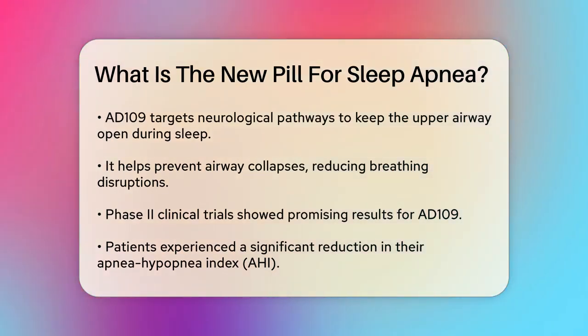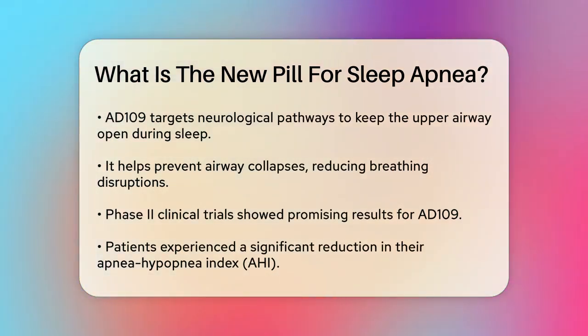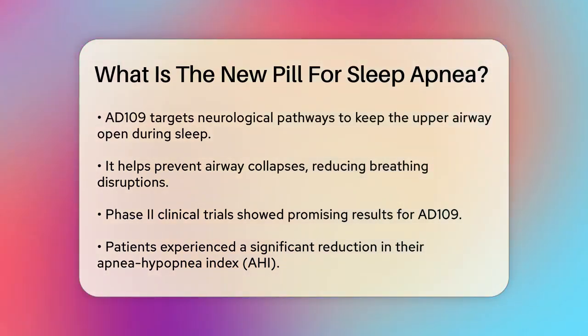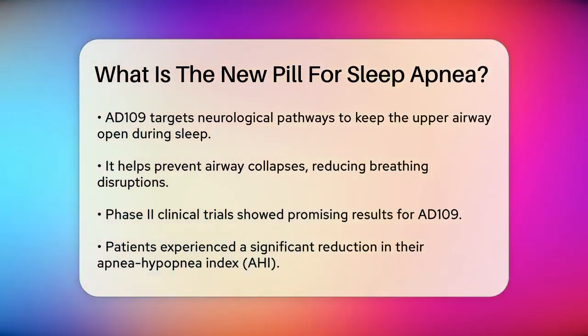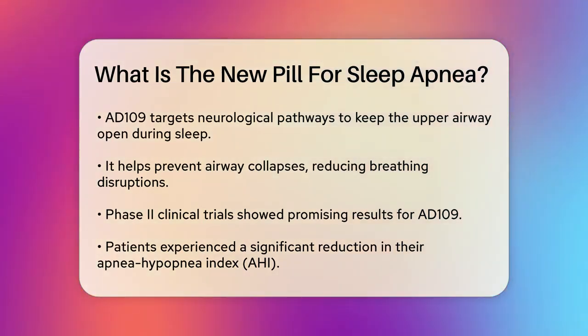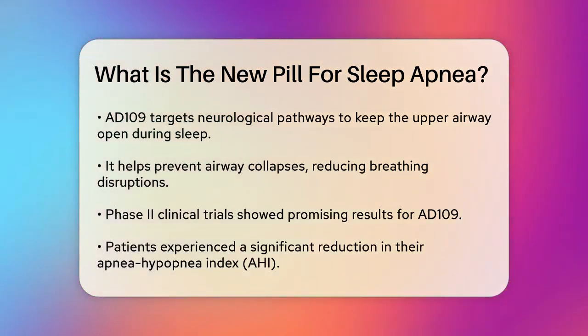In the Phase 2 clinical trials, AD109 showed some very promising results. Patients who took the drug saw a significant reduction in their apnea-hypopnea index, AHI, which is a measure of how often someone stops breathing or has their breathing restricted during sleep. For those with mild sleep apnea, 77% of patients had their AHI scores lowered to below 10, which is considered a clinically meaningful improvement.